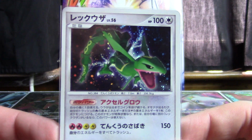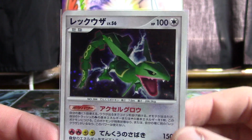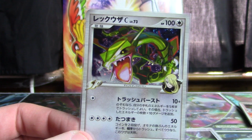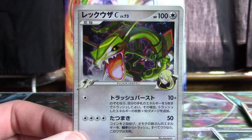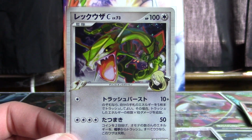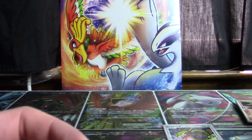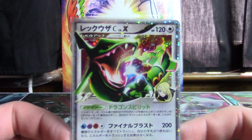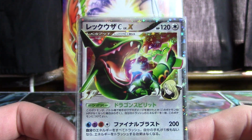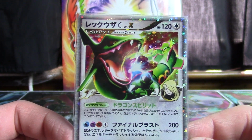Moving into 4th gen, we've got Rayquaza holographic card from Mysterious Cry right here. Next up, we've got Rayquaza C. I don't know if that means Cynthia's Rayquaza or it's just Rayquaza C. It's got something to do with that. From Pulse of the Frontier. Not the only Rayquaza card from the set. Rayquaza C level X right here. Looking super powerful, super shiny. Loved pulling this card from a booster box of Pulse of the Frontier way back in the day.